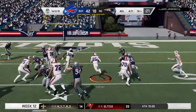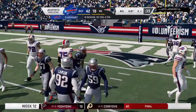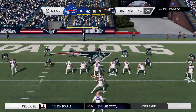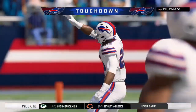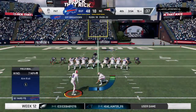Right back to him on first down. And they corral him just a couple yards shy of the end zone. It's a good gain of 11. Sets him up 1st and goal. They'll try and run for it on 1st and goal. And he takes it in across the chalk for a Bills touchdown. Taking it in from 2 yards out.